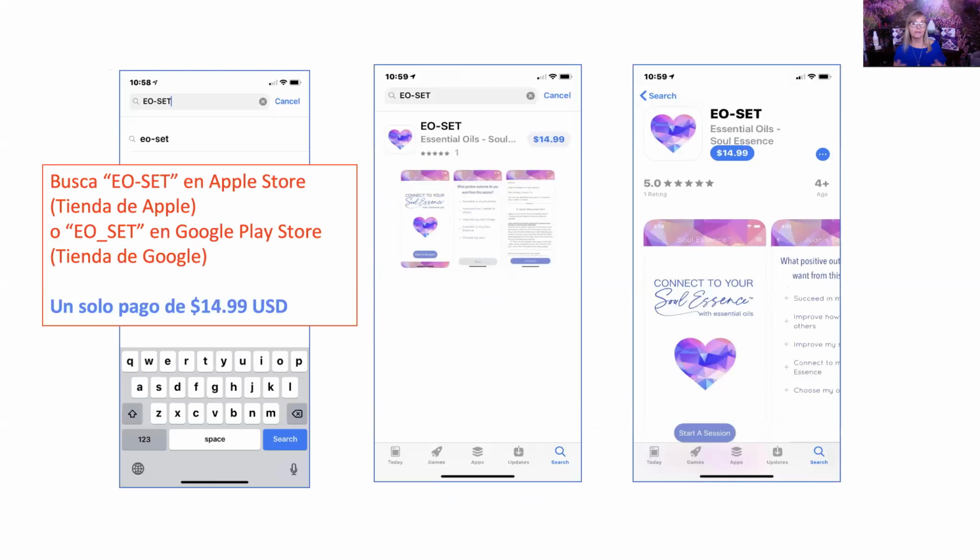But in the app store, you can either get it in the Apple Store or the Google Play Store, but it's a slightly different search. In the Apple Store, you search EO-SET to find the app, and it'll look like this screen here. In the Google Play Store, if you have an Android phone, you're going to search EO_SET. They wouldn't let us use a dash, so we had to make it an underscore. So just make sure you understand that if you've got an Android phone. And the amount you have to pay will come up in your currency in your country, whether it's pesos or reales or euros or dollars.